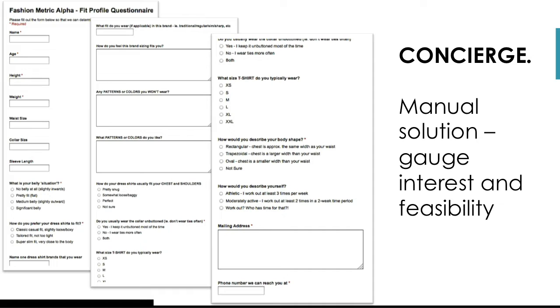And this manual solution had two huge advantages. One, it gauged interest. So not only did we not have a hard time getting customers to be interested in hopping on the phone with us, but they were also talking to us for more than just 10 minutes. So we had customers talking to us for half an hour, sometimes even 45 minutes. And it was really interesting to see how they had these fit problems, and they were willing to go out of their way, inconveniently so, to solve their problems.